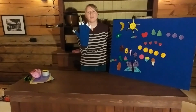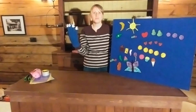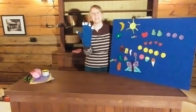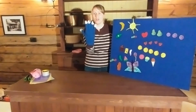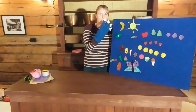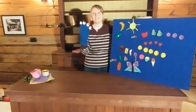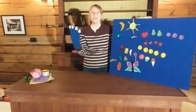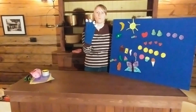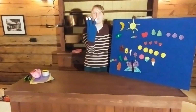Five little ducks went out one day, over the hill and far away. Mama duck said quack, quack, quack. But only four little duckies came back. Four little ducks went out one day, over the hill and far away. Mama duck said quack, quack, quack. But only three little duckies came back.